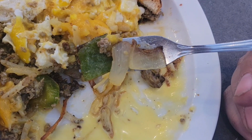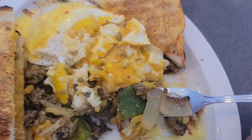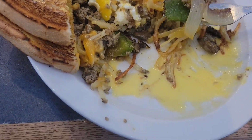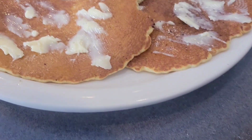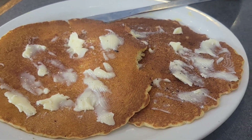The size of the peppers and onions in this thing, and the mushrooms, I mean, this is really good. Letting that melt in there. We'll see how that goes. Neighborhood Cafe. Wow, I'm stuffed. Where to begin?